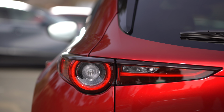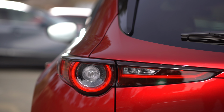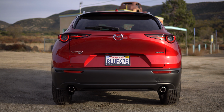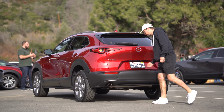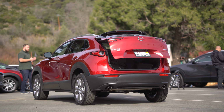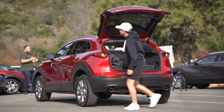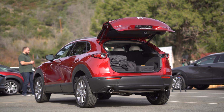And then we have different taillights than the Mazda 3 as well. They've got the almost full circle style, but then there's a line that comes out, which, it's okay. I like it. And since it's an SUV, it is a hatchback. It does have a power lift trunk, which apparently in this class, people really, really want. I mean, I don't not want one. Exactly. It just adds cost to it.